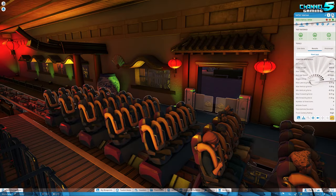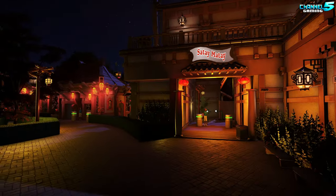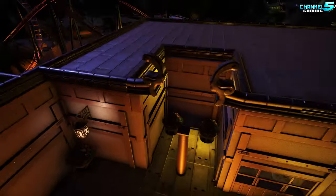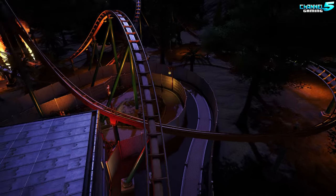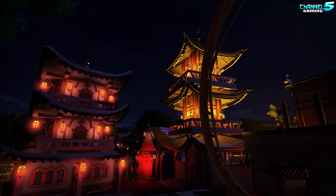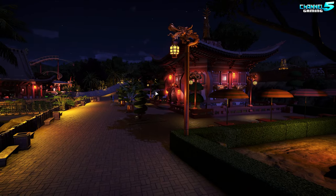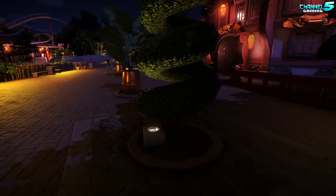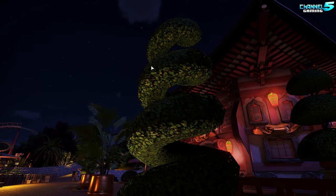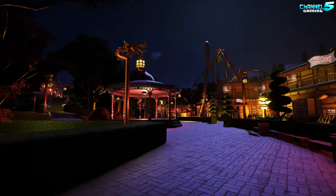Really solid lighting. I'm also appreciating all the little bits of realism in the back ends of the park. Just looking at all of this stuff from the back end here, it's looking absolutely incredible. Love to see it. Look at all that. Lighting has a nice glow to it. Kind of want to walk around a little bit more during the night. I like the little pot lights that you put here to put an undertone on all of your plants.